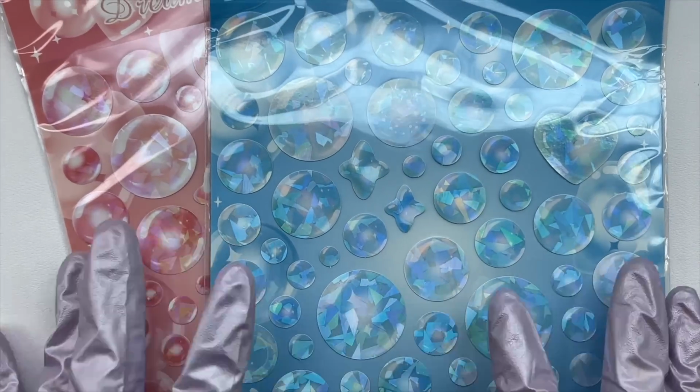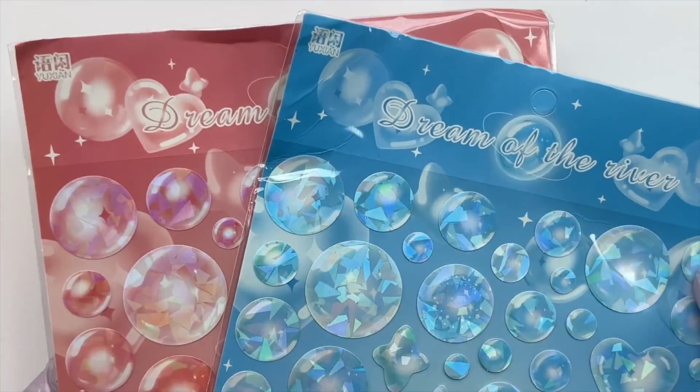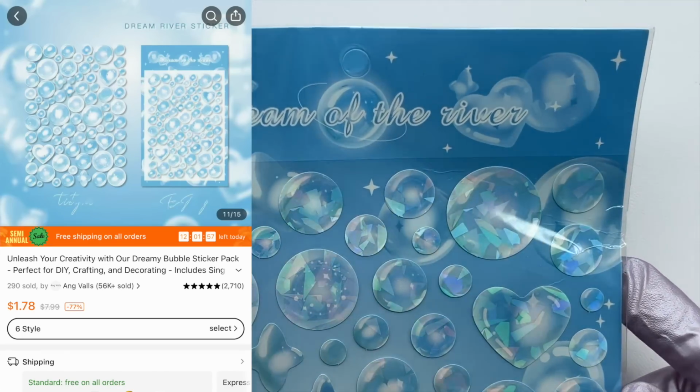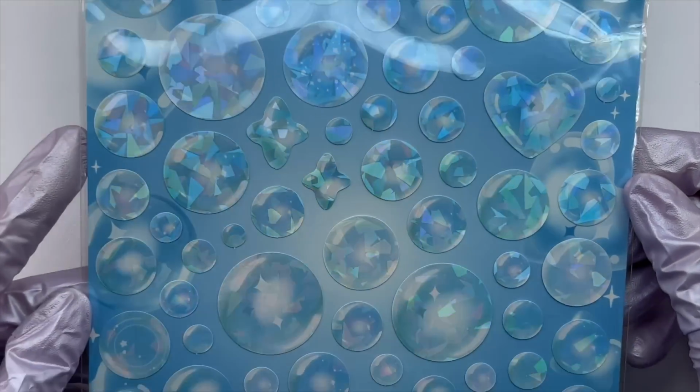Because this isn't really nail related, I still just wanted to show these items. That way you guys can see that there are other items available on Temu besides nail supplies. There are literally so many different categories of different items that you can find.